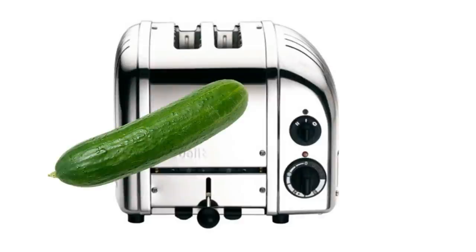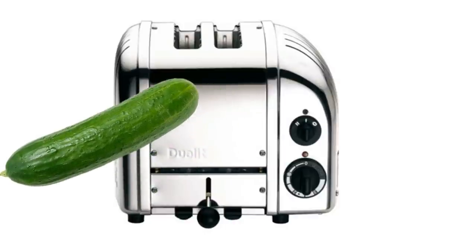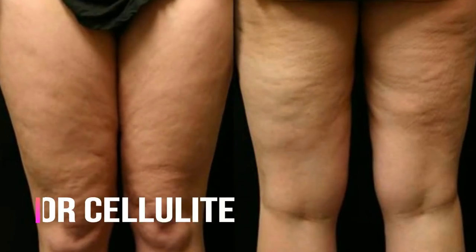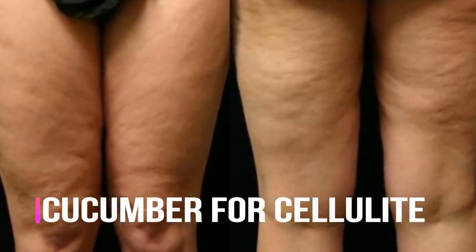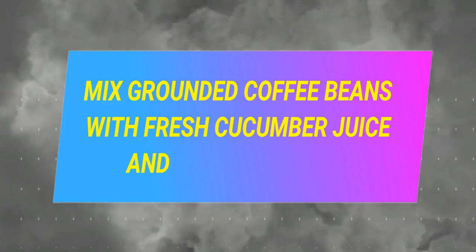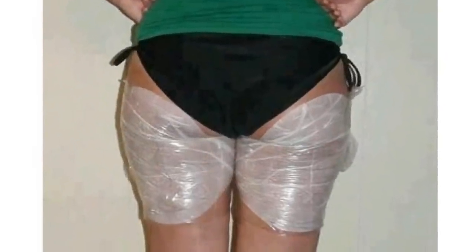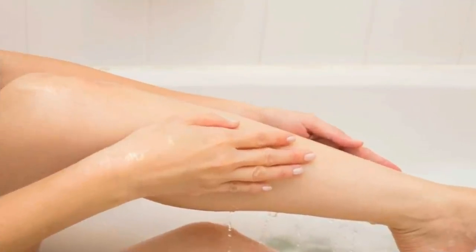It should remove any signs of tarnish and revitalize the appliance with a shine that rivals when you first bought it. Number 44, get rid of cellulite woes with cucumber. Cucumber can also banish your cellulite woes in a homemade solution. Mix ground coffee beans with fresh cucumber juice and add a bit of honey to it. Blend these well and then apply it to the cellulite-affected area and wrap a thin cotton cloth around it. Leave it on for about 30 minutes and then exfoliate the area gently.